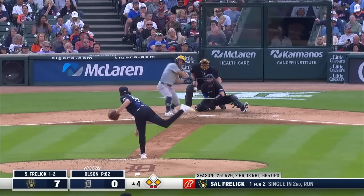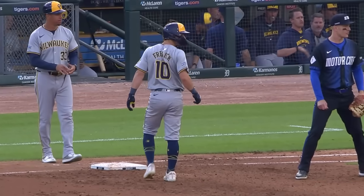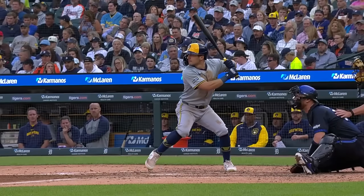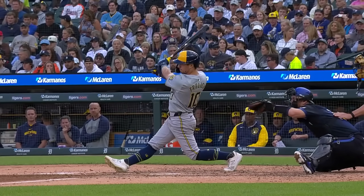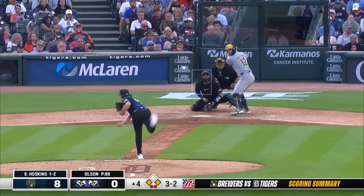Pitch to Frelick. Ground ball right side, base hit. Tack on another one. Yelich will go from first to third. Frelick with his second hit. He picks up a run batted in. It's 8-0 in the top of the fourth inning. 6 of the 7 batters who have come to the plate here in the fourth inning have base hits.